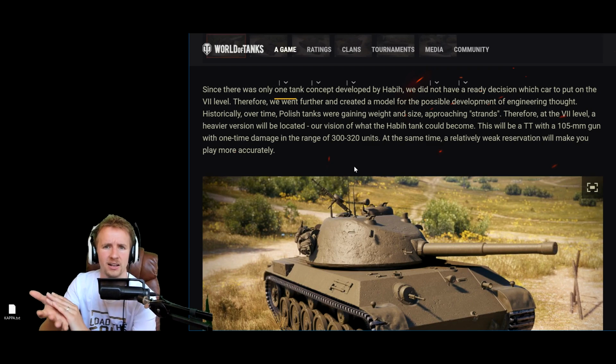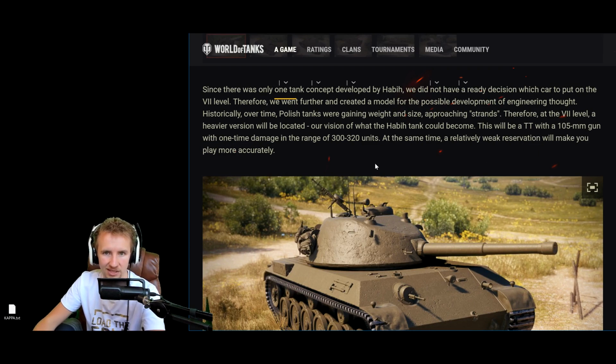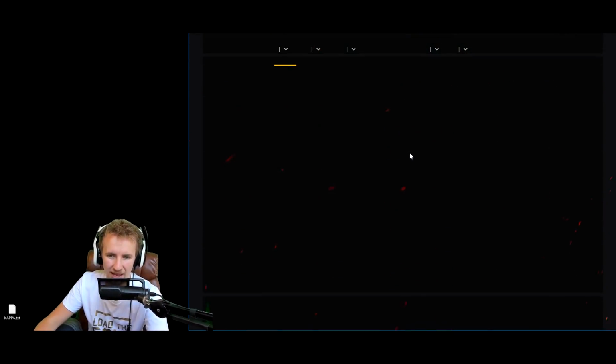So far that kind of early promise of really high alpha damage doesn't seem to be holding up for this tech tree. And my gut instinct is this is actually going to be the first of the heavy tanks along the tech tree, but it's still going to have relatively weak armor that will force you to play carefully. Alright, so far so okay. Nothing really has caught my interest apart from that tier 5.